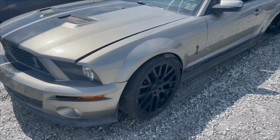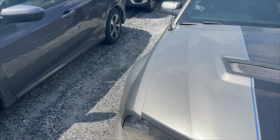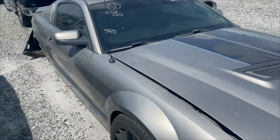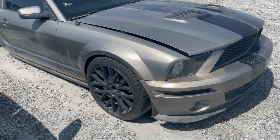Here's that 2008 Super Snake. Man, that's really convenient. They're right here next to each other. So they move everything that's playing into the sales yard. Sometimes they do, sometimes they don't, but it's pretty cool how they're right there. So let's check it out.